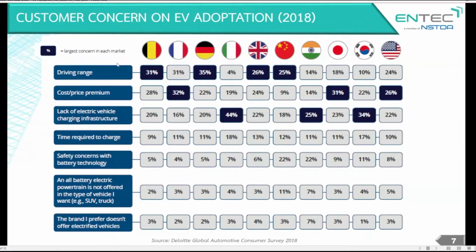driving range, cost, or charging infrastructure, time required to charge. Fifth, safety, battery. Six, is the market model or market specification. There are different kinds of models, but they do not have SUV yet. The last one is the brand. The preferable brand doesn't support EV yet.